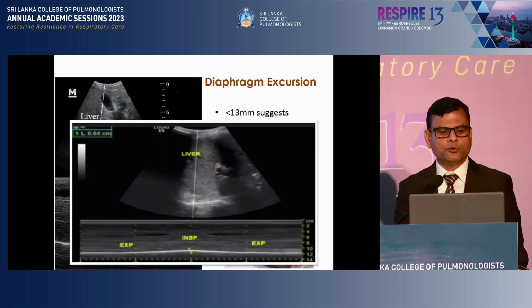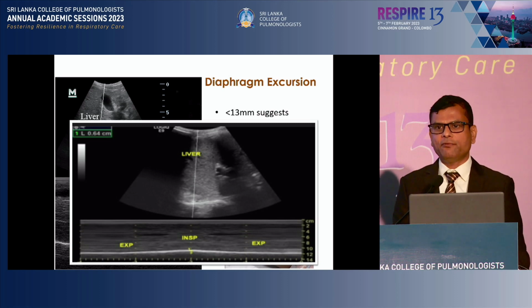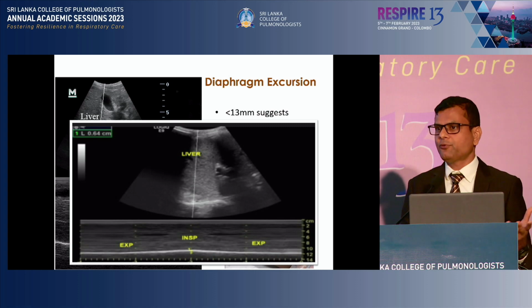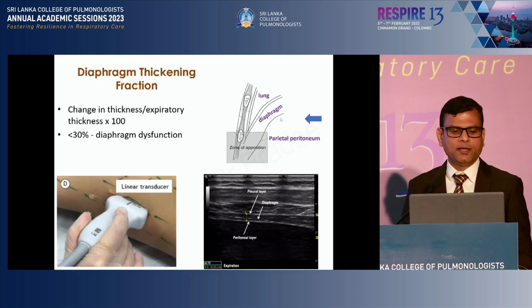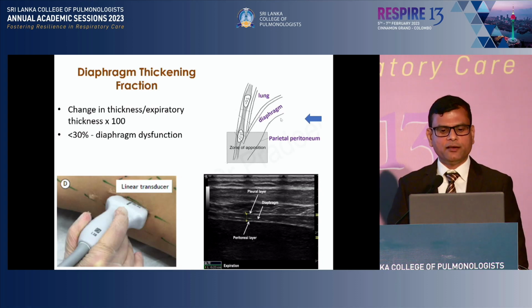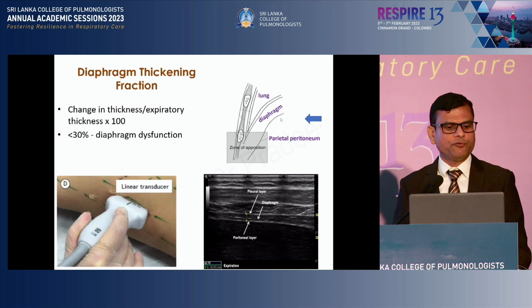If the patient is not having enough muscle power, you can see the diaphragm is almost barely moving, less than 13 millimeters. Once you have some ability to use the ultrasound scan, you can quickly and non-invasively check this diaphragm function at the bedside. There is another, much more sensitive and specific ultrasound way of checking, which is the diaphragm thickening fraction.